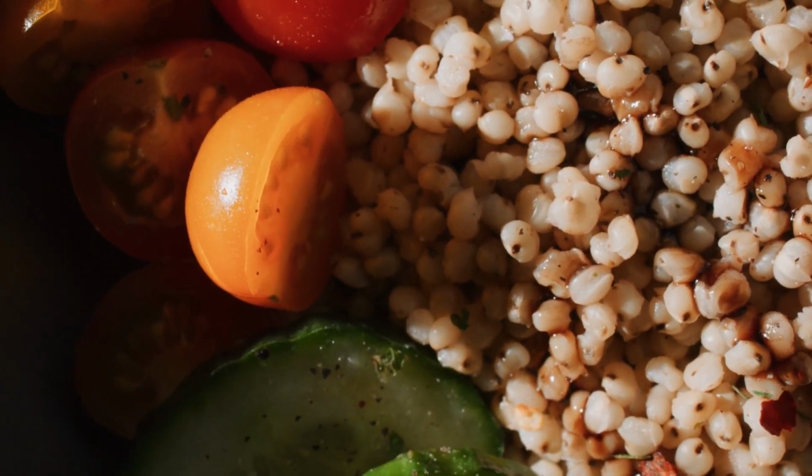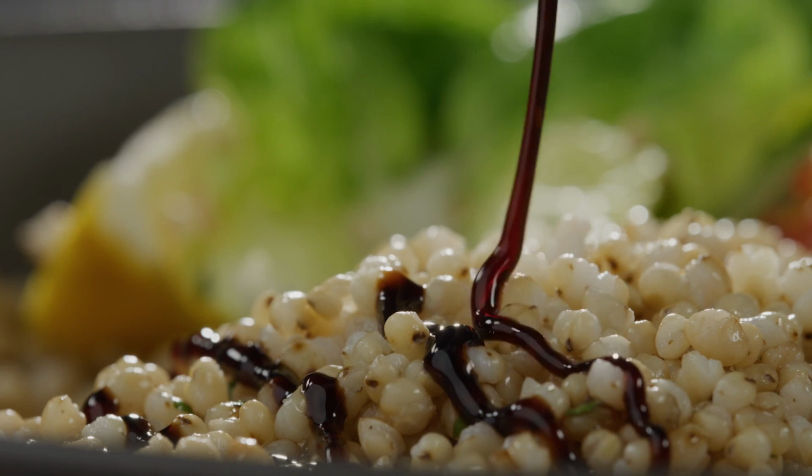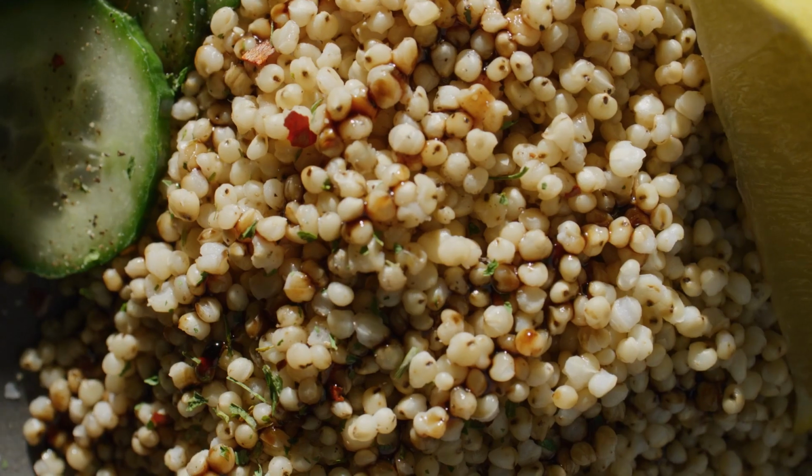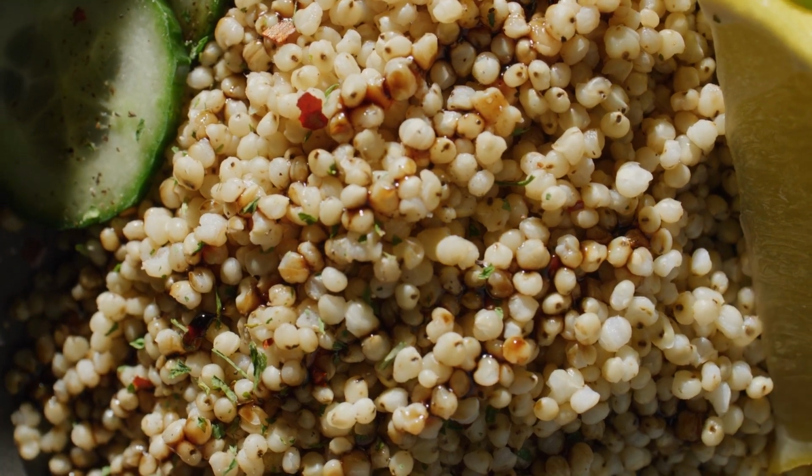Now that you're an expert on sorghum, go try it out. Ask your parents to try a new sorghum recipe, or use sorghum instead of another grain like rice, and be on the lookout for sorghum in your school's meals.